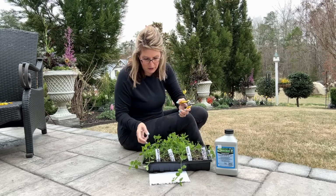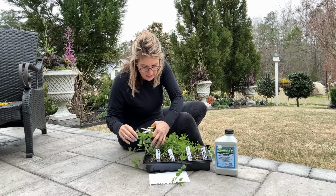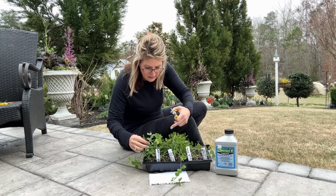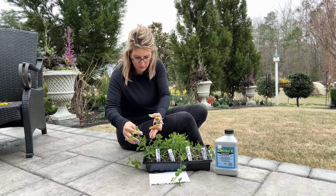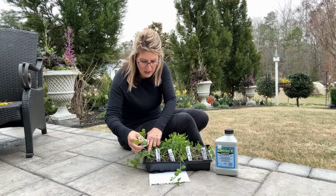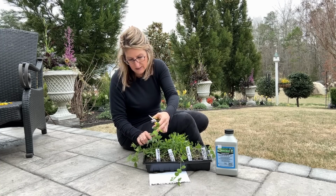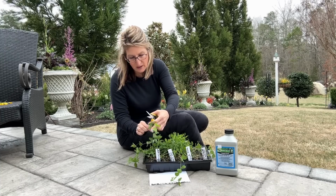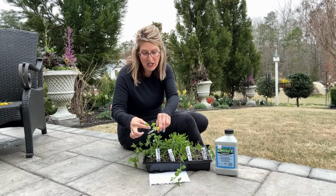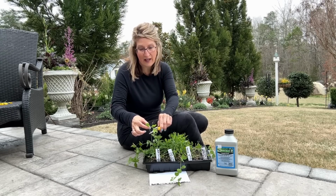So what you do, and they're all kind of tangled here a little bit, I'm just gonna try to go one by one. I think you make sure you have 4 sets of leaves at least. I got 1, 2, 3, 4. So I'm gonna go back and just pinch this very top one out. Now by pinching these sweet peas, they're gonna branch out and produce more flowers for you.